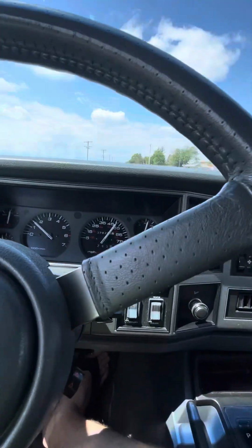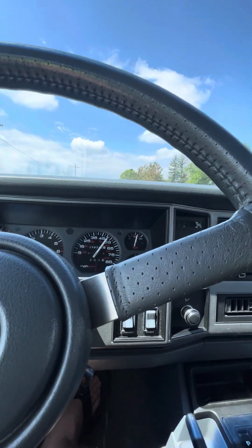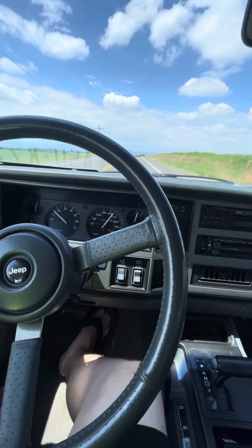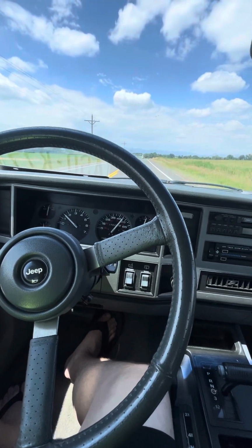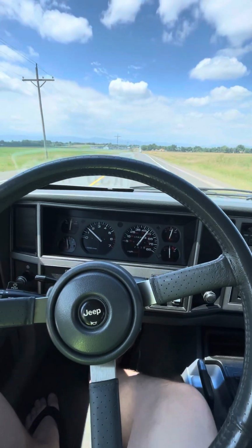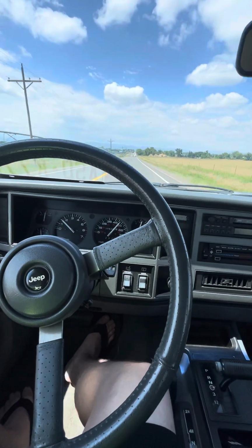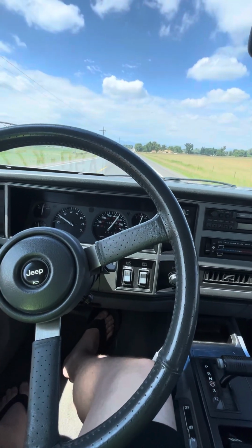This thing is super quiet. Let me roll the windows up. One thing I've noticed with this particular Jeep, I've owned 63, maybe this is 64, I don't know. There's no interior noise. This road is actually pretty bumpy. This isn't a smooth road by any means. We're going almost 55 miles an hour, and there's basically no wind noise, no interior panel vibrations or squeaks and rattles.